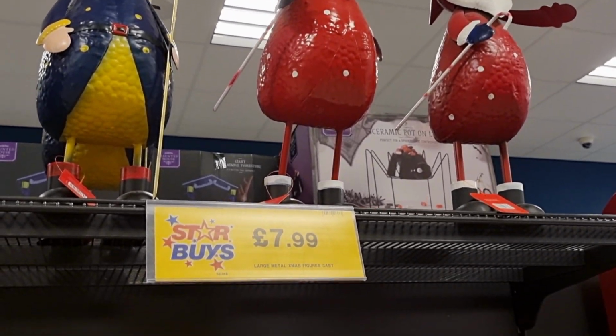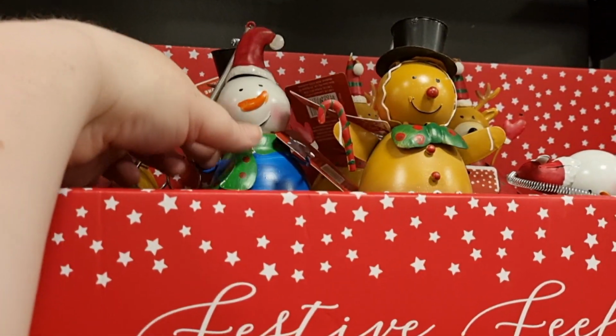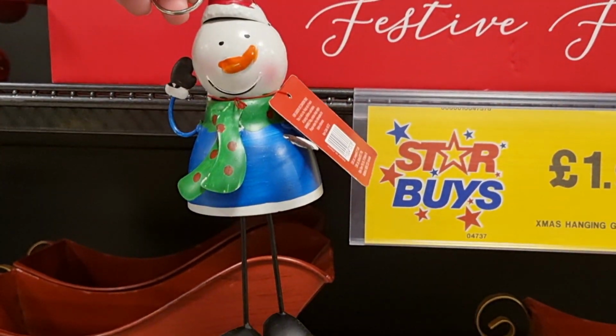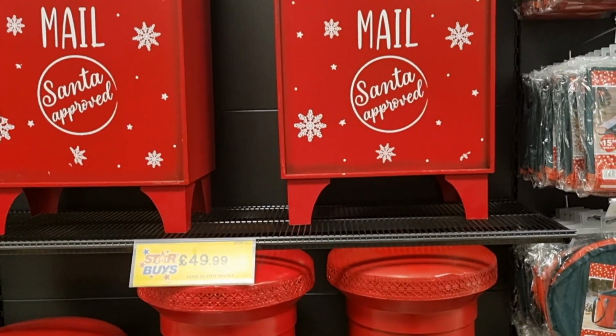They also had some of the metal characters for £7.99, and then a couple of these little dangly ones which you hang up outside in your garden with big long legs, and I think they were £1.99. So quite cheap and very colourful and festive.